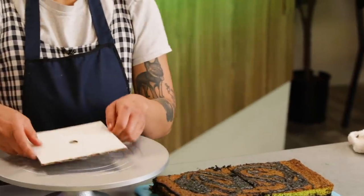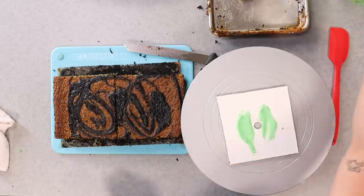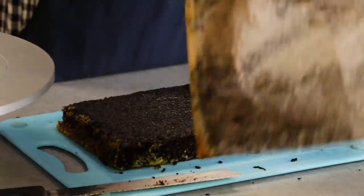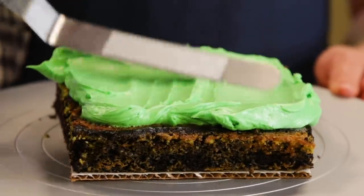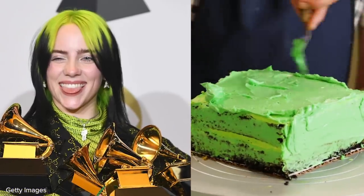So we're gonna use this template and put it here. Tiny bit of icing so it doesn't slide around. And flip. Whoa, see how black that is? Crazy. And we're gonna build a little 2-layer cake with this frosting in between. I think we really got the color of her hair in this cake somewhere.